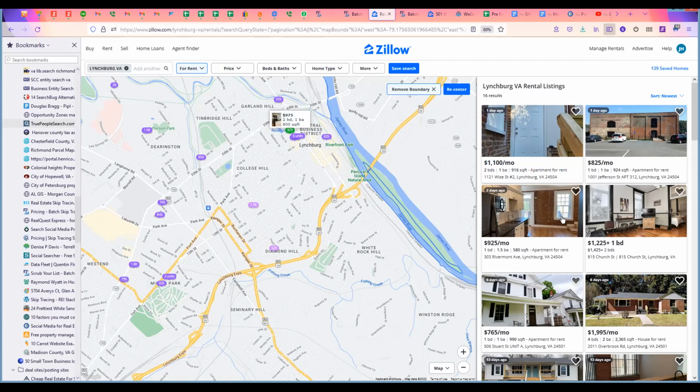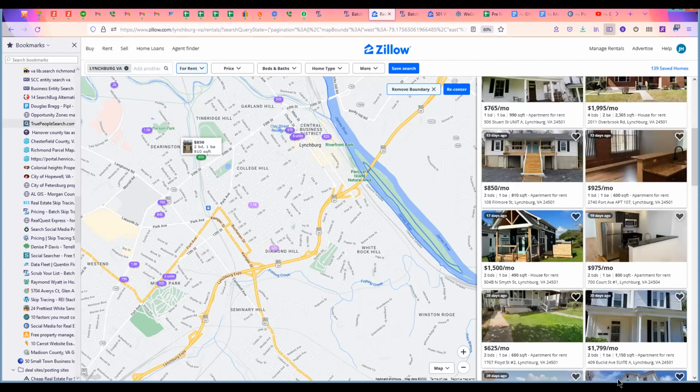So we've got 3 units. Now, going back to my math here, I've got to pull my meeting controls back up. Oh, I forgot I could annotate. Well, let me just do it in the chat, I guess. So let's say 3 units at 850 each equals.